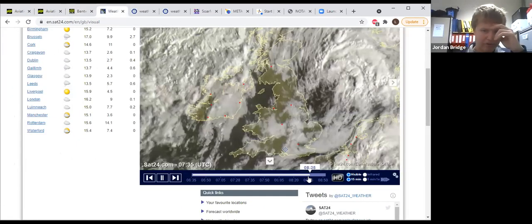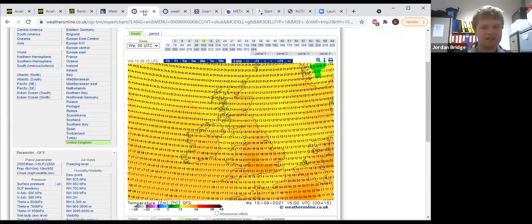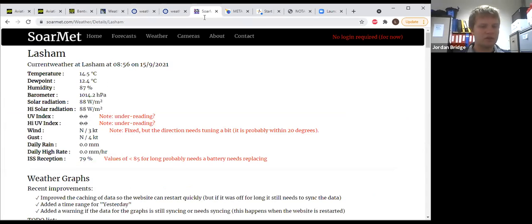You can see all of this low level cloud, which is just starting to burn off. We're on the western edge of that. Lots of low lying cloud and fog into the Mendip Hills and all patchy areas, but out towards Salisbury Plain hopefully it's clearing up a bit, and hopefully that's starting to move our way. On the GFS forecast, it does say about 20 to 21 degrees. I'd say probably 20 is going to be our high today if we see good sunshine, and dew points of about 11. Currently at Lasham, we have a temperature of 14 and a dew point of 12.